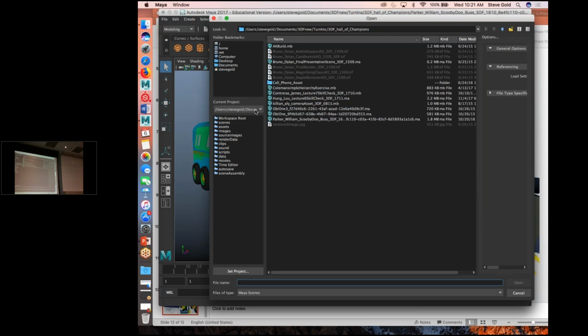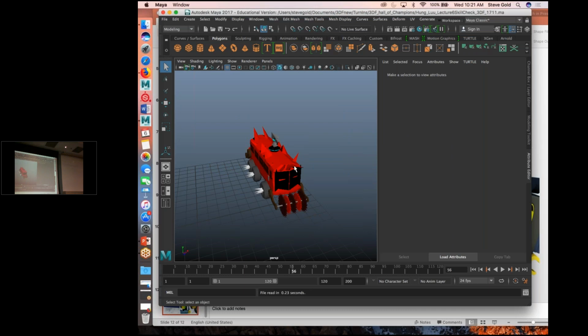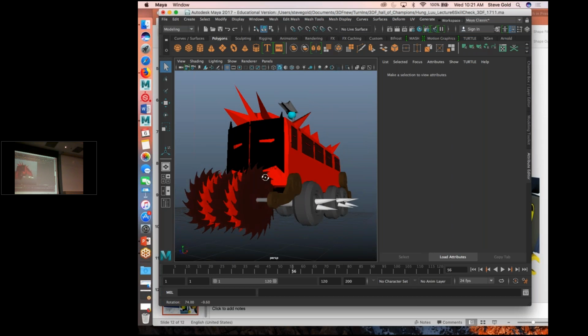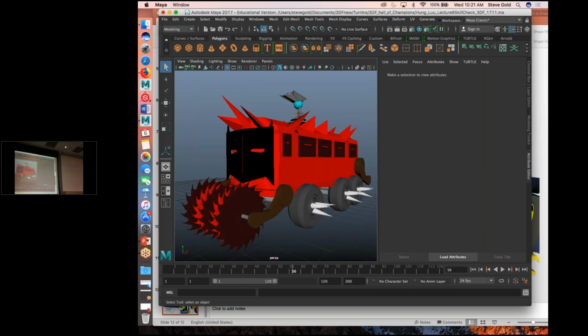And let me see. I think this is another good one. There we go. Now that's an angry kill bus. Yeah, I'm not sure who that thing is supposed to be killing. I'm just hoping I'm on the inside when it all rambles down the road.